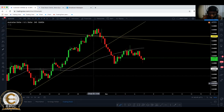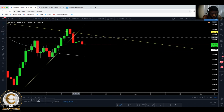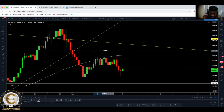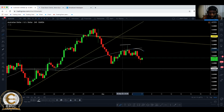Also, if we take a look at how the daily candle closed, this is also a shooting star candle right here, or like a pin bar rejection, right? Then you had this nice bearish close. So really, as long as price stayed below these structure highs, this was the high on the 5th. It came back on the 6th, retested it, and dropped down. As long as it stays below here, I'm still bearish.